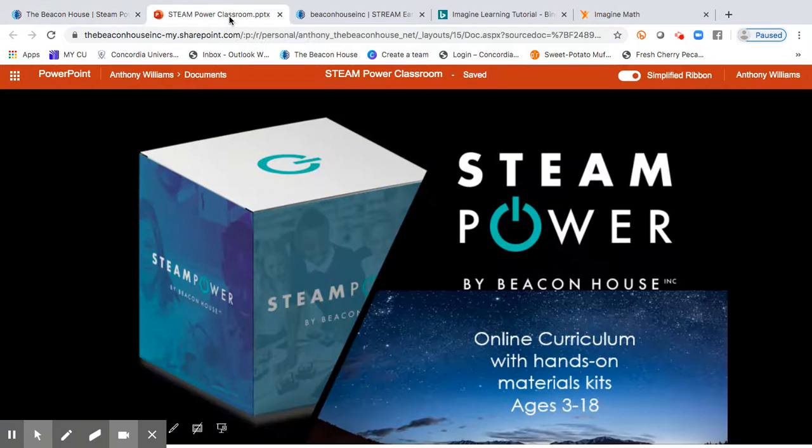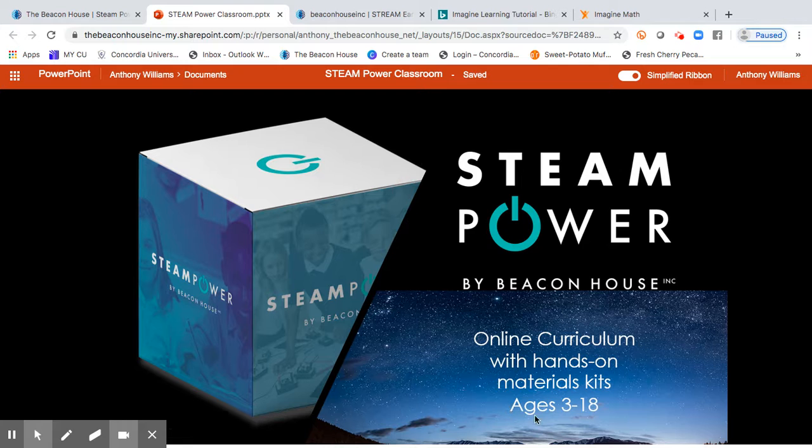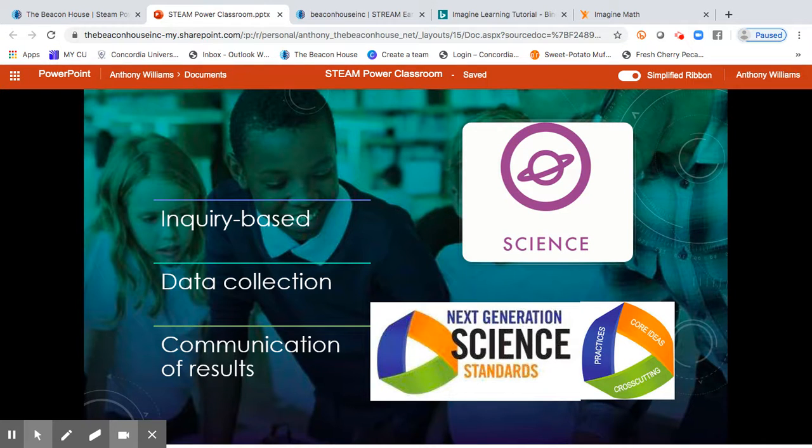What I wanted to go over today was more specifically our STEAM Power program. Our STEAM Power program is our online curriculum with hands-on material kits for ages 3 to 18. We call those material kits our Beacon Boxes, and those boxes contain the materials needed to support our online or digital curriculum. So, with our online and digital curriculum, we have what we call the STREAM curriculum.